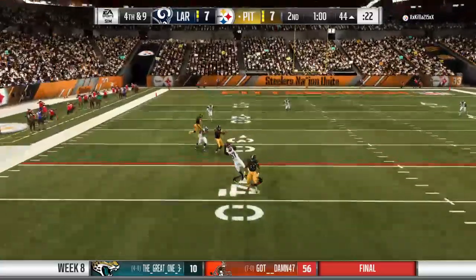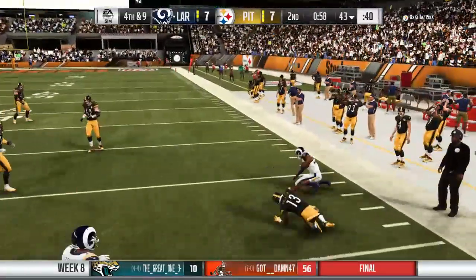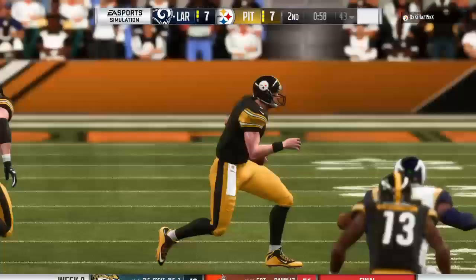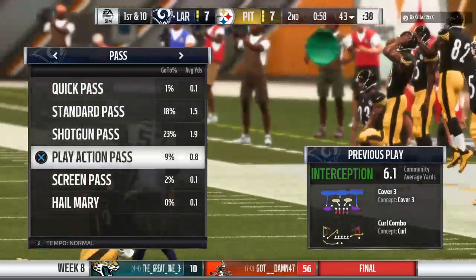Buying time to his left. He rifles one that's intercepted. Picked off by the linebacker, Miles Jack. And he's able to get it back here to the 43-yard line.